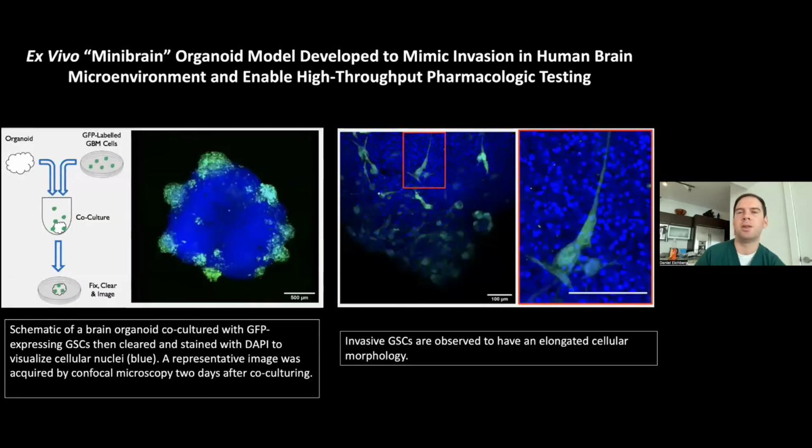We needed some models to test our constructs in. The first model system that we are validating and helping to develop, we're collaborating with the Zaire lab, who are experts in creating these mini brains. The cells in a dish are in vitro, cells in a mouse are in vivo, and we're calling these mini brains ex vivo.